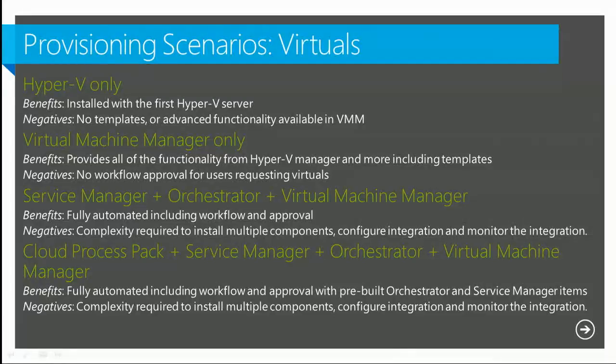Those are good days, good old days. The next way is through Virtual Machine Manager, which gives us another layer of management and automation capabilities built into it.